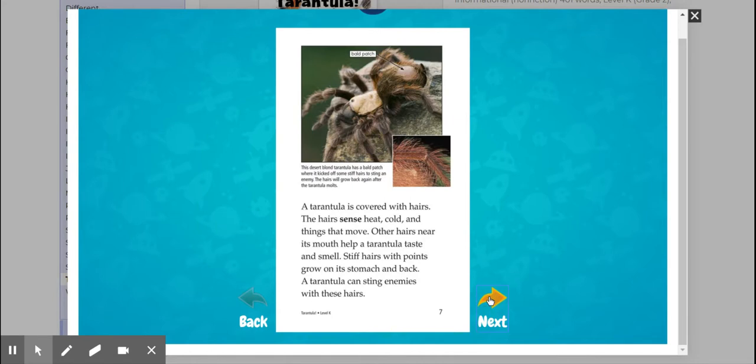A tarantula is covered with hairs. The hairs sense heat, cold, and things that move. Other hairs near its mouth help a tarantula taste and smell. Stiff hairs with points grow on its stomach and back. A tarantula can sting enemies with these hairs. Ooh, look, there's a close-up of the tarantula.